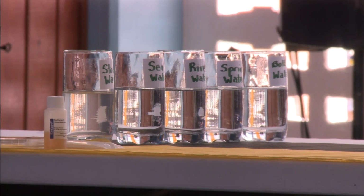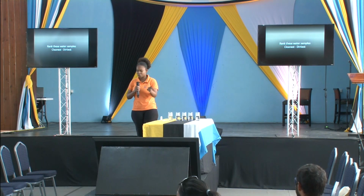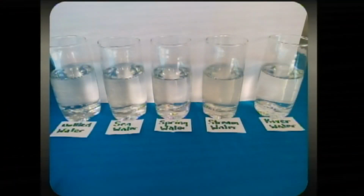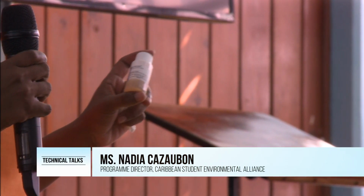It's difficult, right? You can rank only based on what you can see, not what you cannot see. And just for the viewers online, I have a picture of it as well. What you cannot see is the bacteria that is in the water. So to teach the lesson, I use a simple test kit that tests for bacteria, and this test kit focuses on bacteria from the intestines of mammals called fecal coliform bacteria.